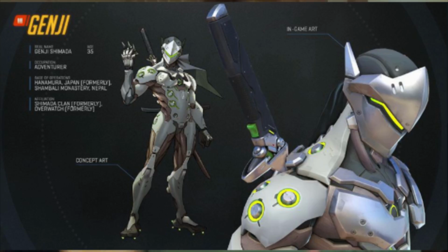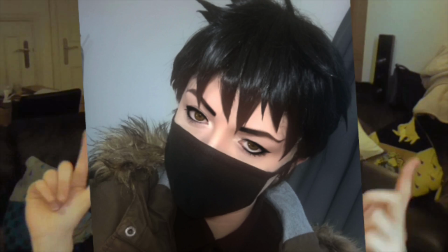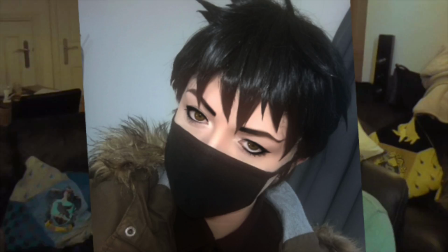So, if you're going to make the proper robot version of Genji from Overwatch, that would be suitable for a competition. But characters like perhaps Kai Chisaki, who I've got a makeup tutorial for, probably wouldn't be suitable for a competition unless you figured out some way to maybe use his quirk or something like that. A lot of costumes can be made appropriate for competition, but it pretty much depends on exactly how much detail you put in and the different elements that you can show in your costume.